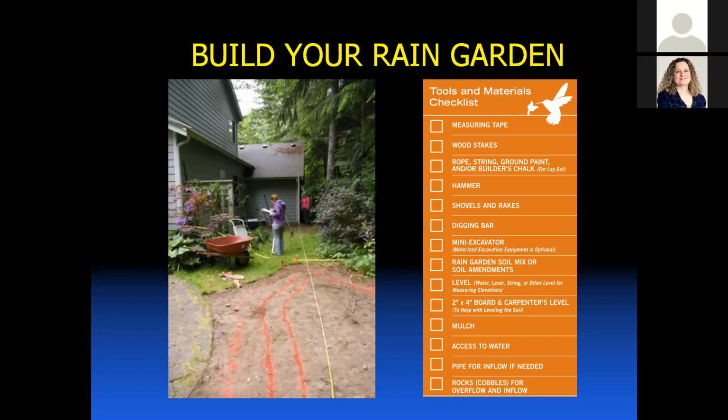Now, if your calculations determine that you do have the room and the soils to accommodate a rain garden, it's on to chapter 2 called Build. And this is where you design the rain garden, shaping it to fit your designated location, and you plan the inflow and the outflow. In my photograph, you can see we remove the lawn.